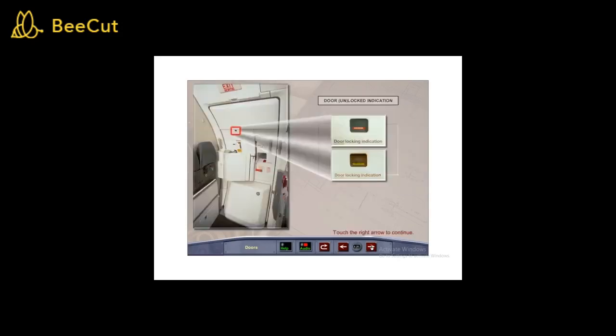Each passenger door has a mechanical indicator at the top of the door to show whether the door is locked or unlocked. When the door is locked, the word locked in green is visible in the indicator window. When unlocked, the indicator changes to unlocked in red.